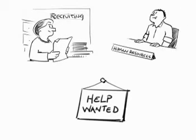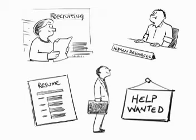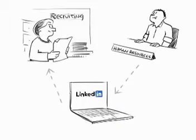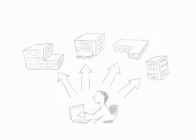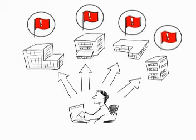LinkedIn is also a natural for job seekers, recruiters, and employers. In addition to the obvious networking benefits, job seekers can take advantage of LinkedIn's job board. By maintaining an updated profile, job candidates have a better chance to be found and an opportunity to control their online presence. Finally, they can follow companies that interest them to be automatically notified about new job opportunities and other developments at the company.